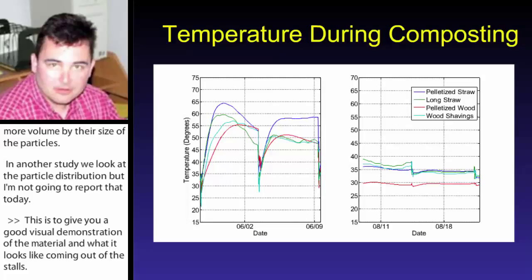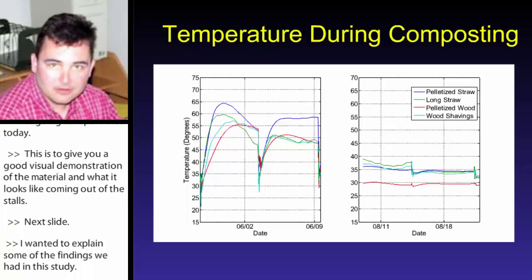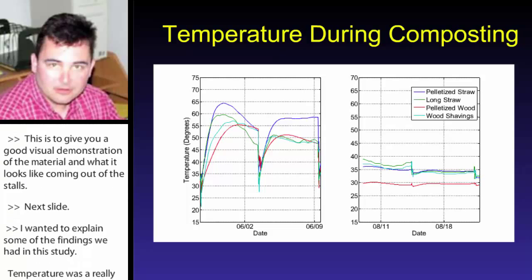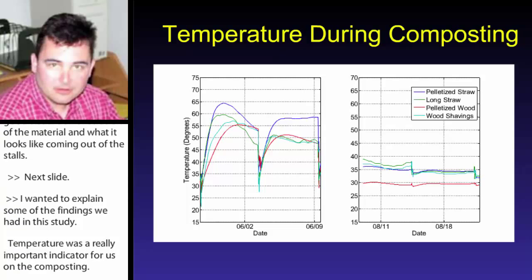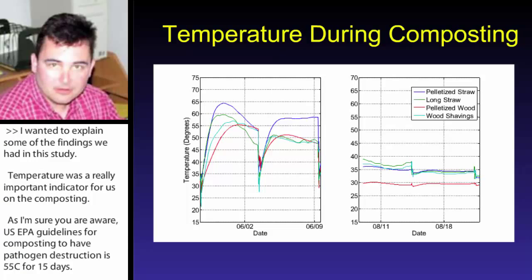Real quick, I wanted to explain some of the findings that we had in this study. Temperature was a really important indicator for us of the compost, and as I'm sure you're aware, the US EPA guidelines for composting to have pathogen destruction is 55 degrees Celsius for 15 days. And so that's a really good indicator of how well the pile is being composted and how well the material went through the degradation of the pathogens that we might be concerned of, in any kind of potential issues.